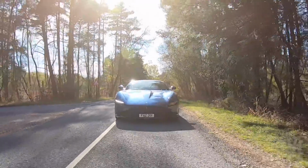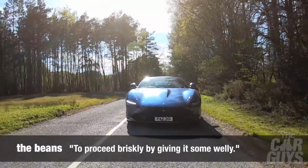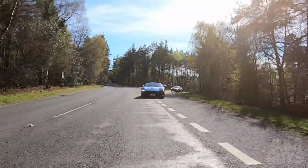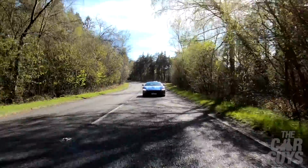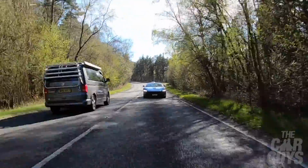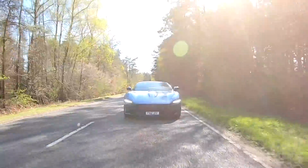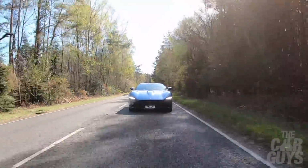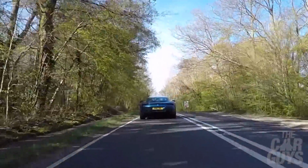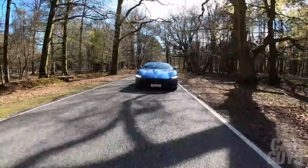How about a healthy dollop of beans now that we're on a slightly bigger road? Here we go. Let's make sure it's not too bumpy. See the engine? You can hear it. There's a lot of noise there. LEDs lighting up on the steering wheel, so I'm glad that they've still got that. Seamless gear changes as you'd expect. Yeah, I mean, this is a quick car. It's far quicker than it actually needs to be.